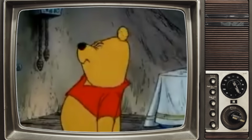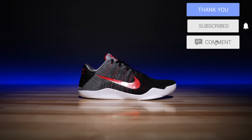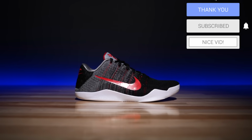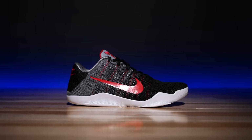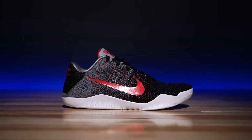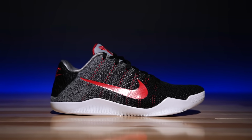Think. For those of you guys that might be new within the sneaker scene, this shoe right here is called the Nike Kobe 11. But not just that, it's also called the Nike Kobe 11 Elite because there were two models of this shoe. Surprisingly enough though, unlike the past Elite models where there was the regular season version and then the Elites during the playoffs, this shoe dropped with the Elite first. I thought that was weird. I don't know if anybody else thought that was weird, but I know I did.